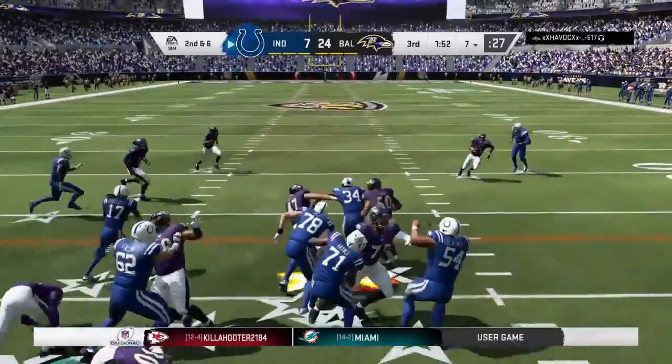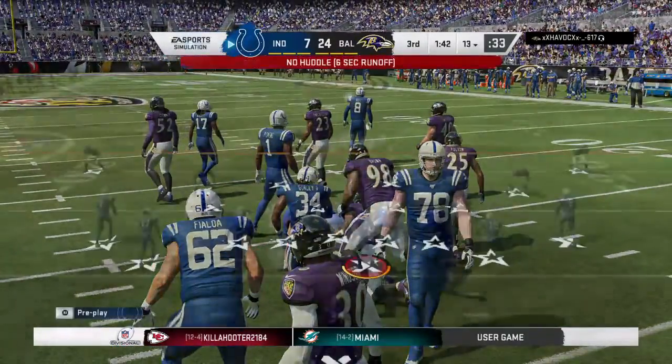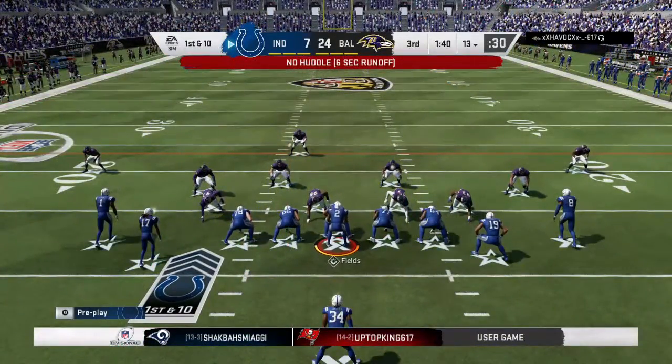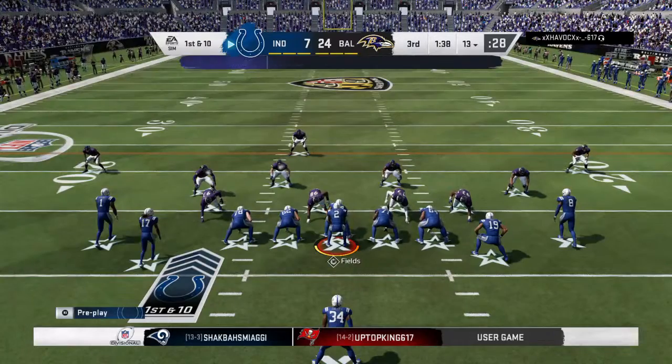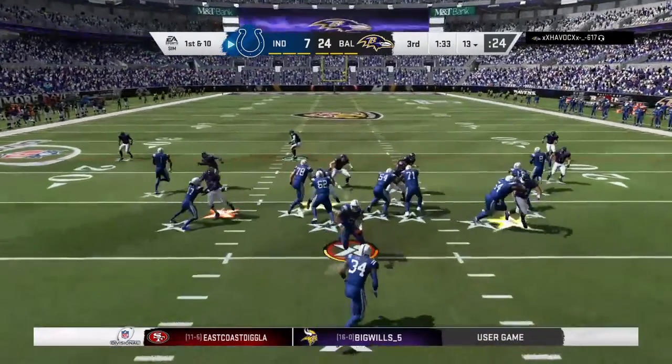Again, they run with Gurley. And they'll bring him down right around the 13. 6 yards the pickup, and that's a first down. So a little more space to work with here from the 13 on 1st and 10.